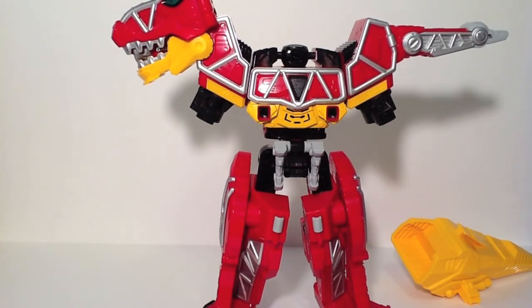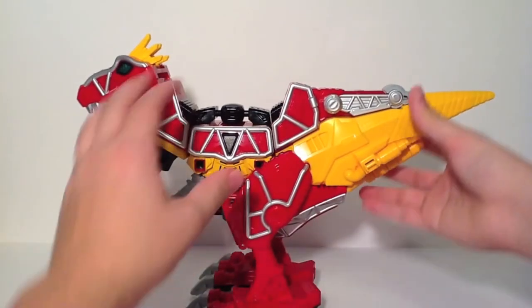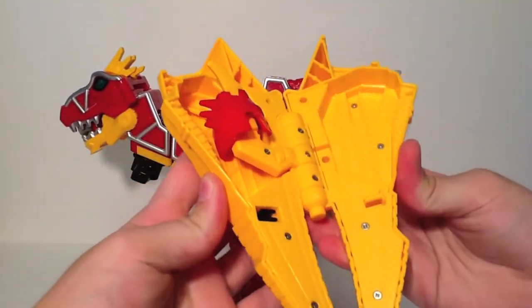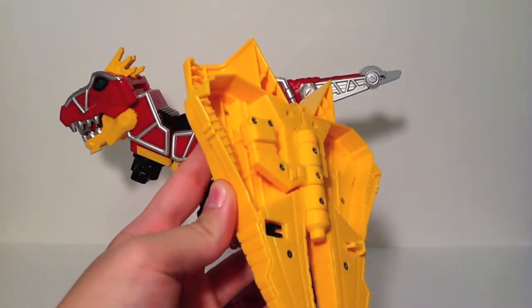Now, if you didn't catch all that, let's take it back. So to slow down the transformation, just in case, because it's a little bit complicated and I feel I need to show it. First, you need to remove the yellow tail section of Gabutira. Inside this yellow tail section, which you want to split in half, is the helmet for Kyoryujin. Remove that and place it to the side.